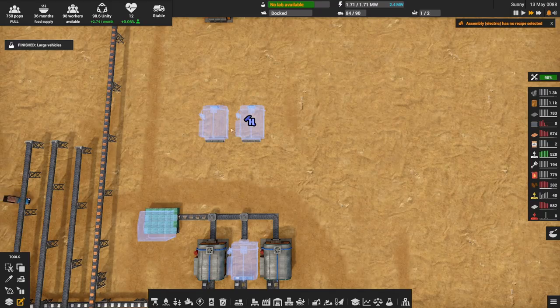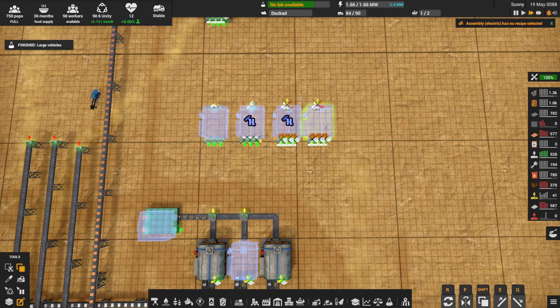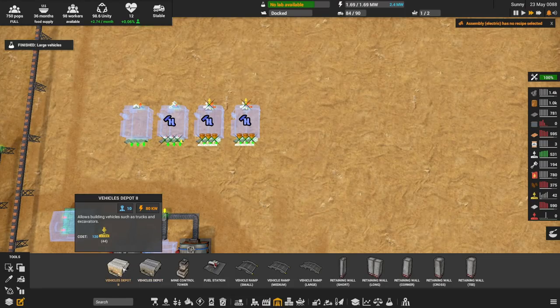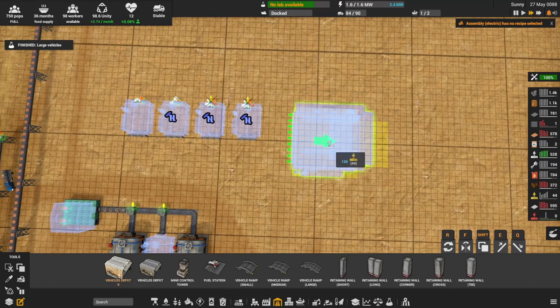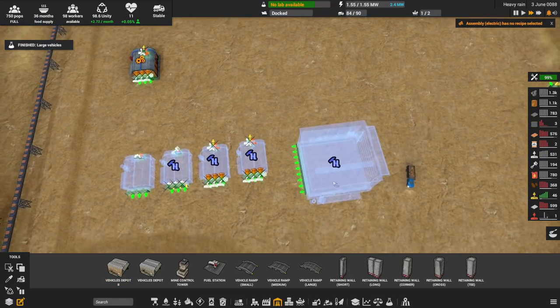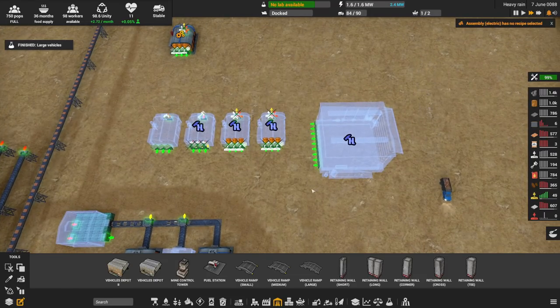And it also needs a better recipe, so I can build it in here, and I can build one more here. And then I can build my vehicle facility. Oh, we have a vehicle depot too. Sweet. Which will then be built somewhere like this. And I don't need it right now, so I don't need to build it.